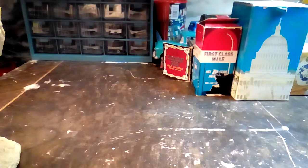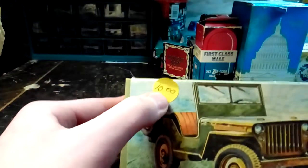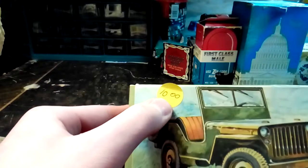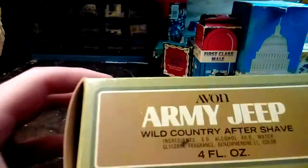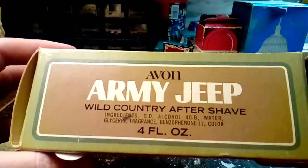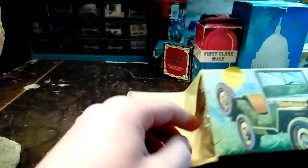Let's go to the Jeep. This one I did pay for, but I didn't pay $10 for it. I think I offered him like $5 and he took it. So this is the Avon Army Jeep with Wild Country. To me, this is the coolest one.